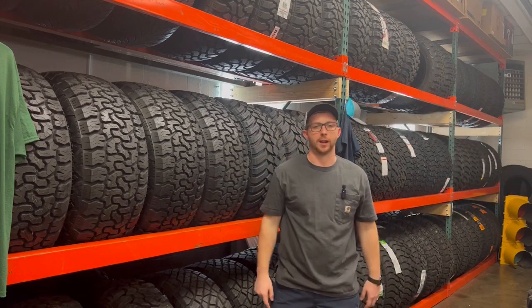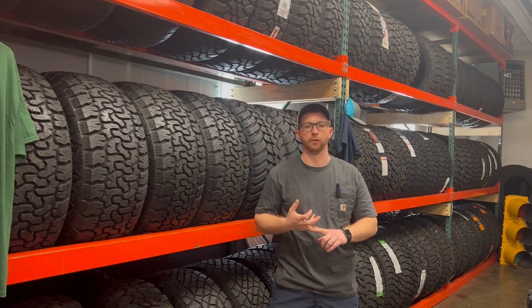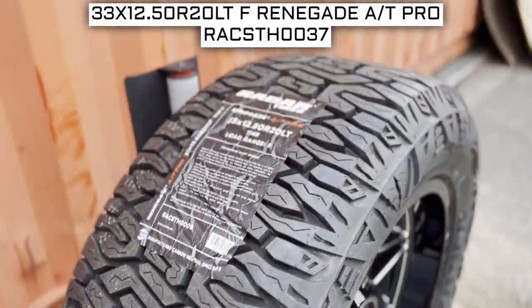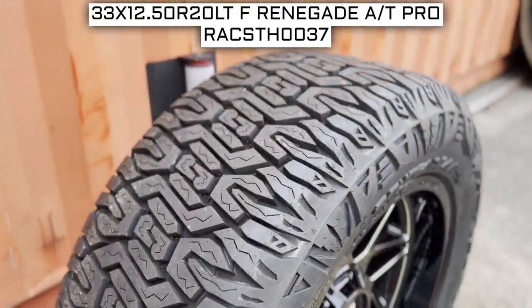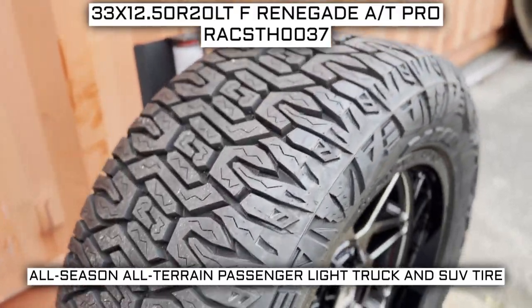I'm here today trying to help you decide on your next set. Let's jump into the features, specs, and just a general overview of what you're looking at. Today we are looking at 33 by 12.5 R20 Radar Renegade AT Pro tires. This is a Radar brand tire. It is from the AT Pro series that they offer.